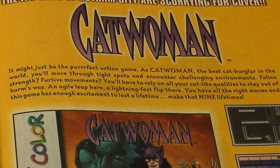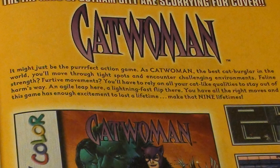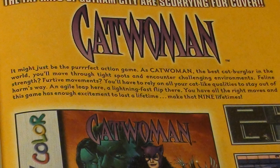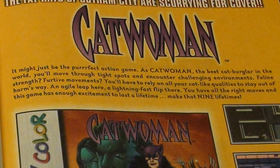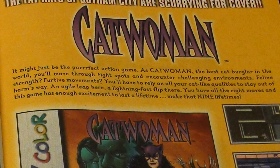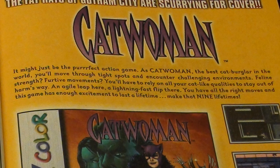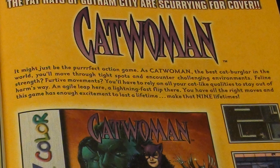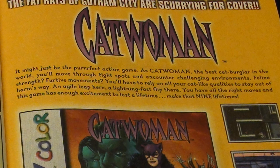It might just be the perfect action game. That's predictable. As Catwoman, the best cat burglar in the world, you'll move through tight spots and encounter challenging environments. Feline strength, furtive movements. You'll have to rely on all your cat-like qualities to stay out of harm's way. An agile leap here, a lightning-fast flip there. You have all the right moves, and this game has enough excitement to last a lifetime.